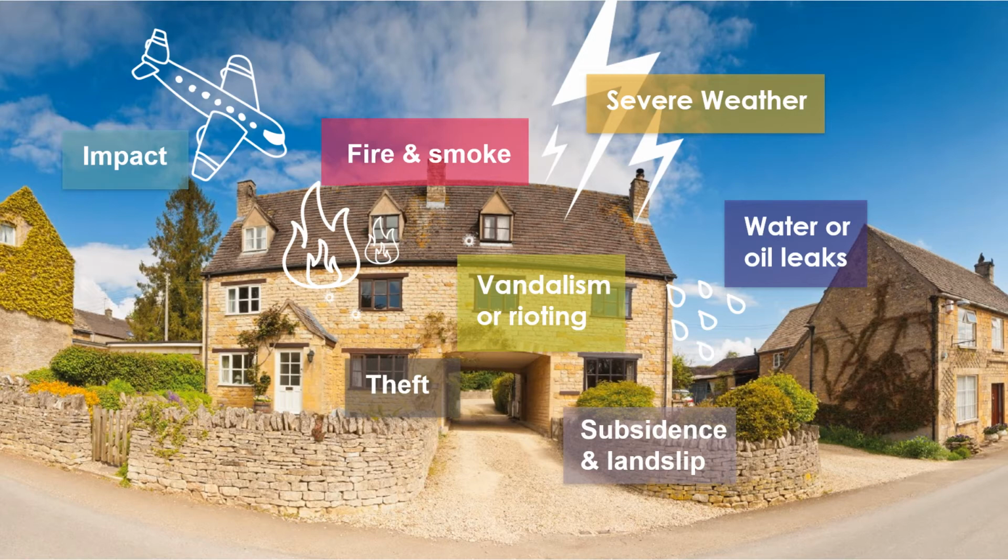Buildings insurance also protects your home and garden from damage caused by an attending emergency service like the police or the ambulance, an accidental breakage of glass which is fixed and forms part of your home or sanitary ware. What it isn't intended to do is cover loss or damage caused by wear and tear, depreciation, or anything that happens gradually over a long period of time.